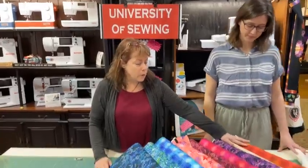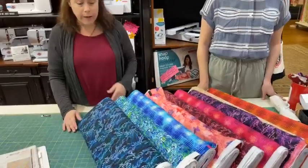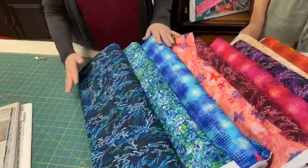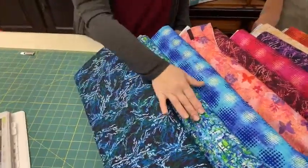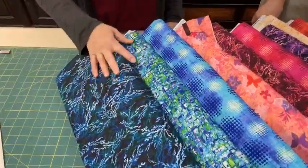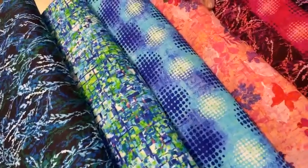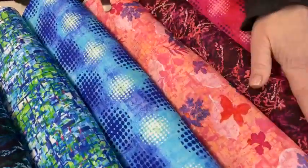But here is this Robert Kaufman fabric that we got. And I will tell you, I think these are just fantastic. So we've got a variety of blues here. Then we go to sort of a sherbet color.